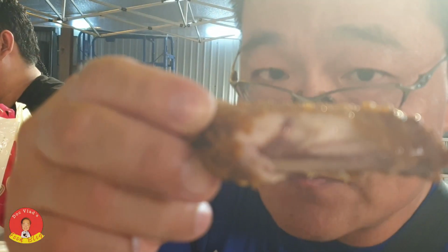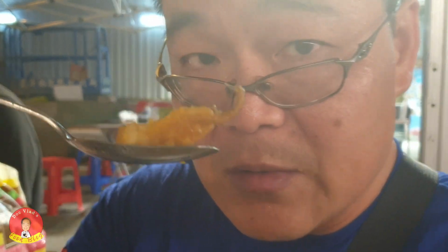I want you to take a good look at this. Thin, crispy skin, tender, juicy meat on the inside. Seasoned to perfection. It's garlicky flavor. Succulent, tender, moist, juicy. Big thumbs up. So the egg squid again.